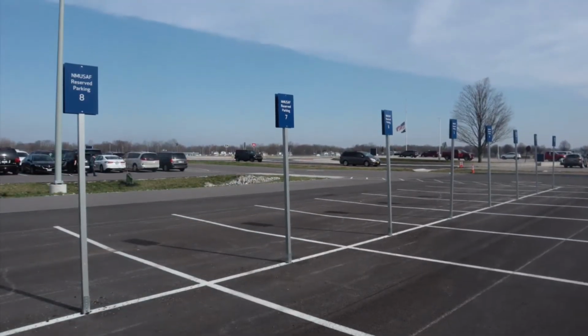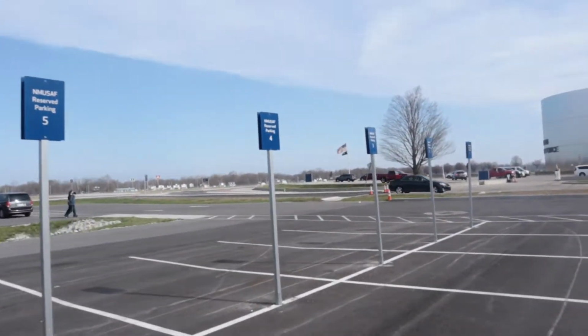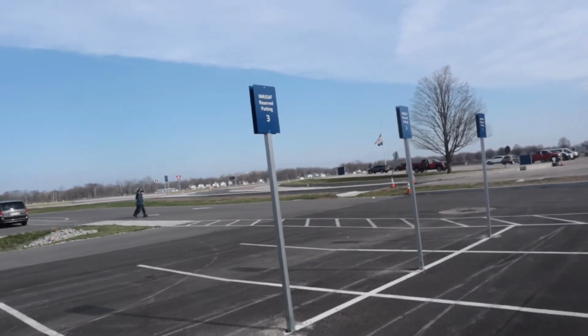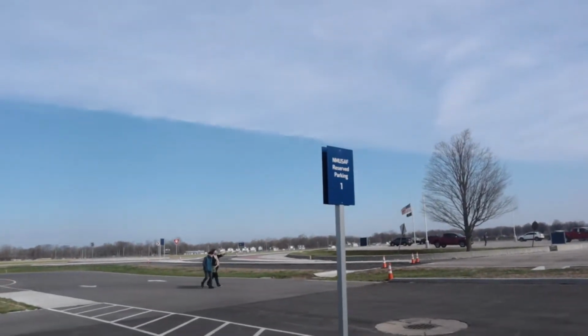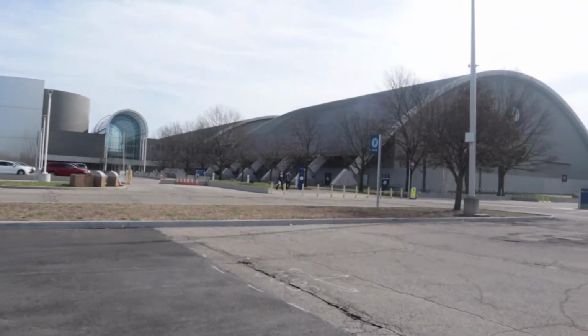I thought was really cool. And then they have a roundabout now, and some reserved parking towards the front. So I thought that was pretty cool. And then they have increased their signage, and they've changed where the entrance is, so there's a flow of traffic.